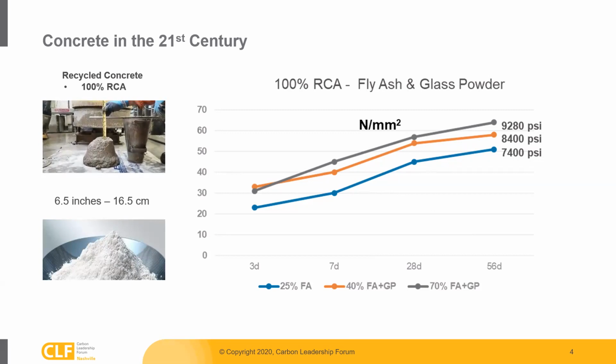Glass powder has the newest ASTM, I think it's 1866, if I'm not mistaken, and it's available around the US. For me, it's an old material, but I'm happy to see it's now available here in the US as well. It's a phenomenal material, and as you can see, together with recycled concrete aggregates, it delivers a tremendous amount of strength and also durability. If we look into other fashions, which unfortunately time-wise I don't have here, but just for regular concrete, you see that the breaks are phenomenally high, although that concrete was designed to be just 4,500 psi.